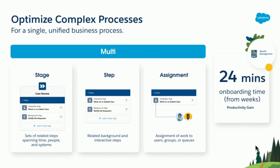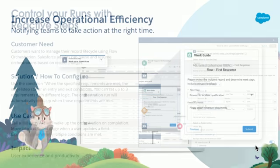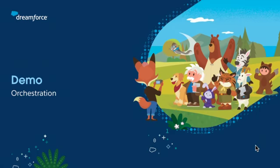We're running a little low on time, so I'm gonna skip over a few of these orchestration slides. There's plenty of information about this as well on our site and ecosystem sites. Our newest feature, Reactive Steps, makes orchestrations capable of listening for record changes, just like a record-triggered flow. But instead of just starting the flow, they can start and stop individual steps and stages, giving you a lot of control over when things happen. Let's look at a quick demo.